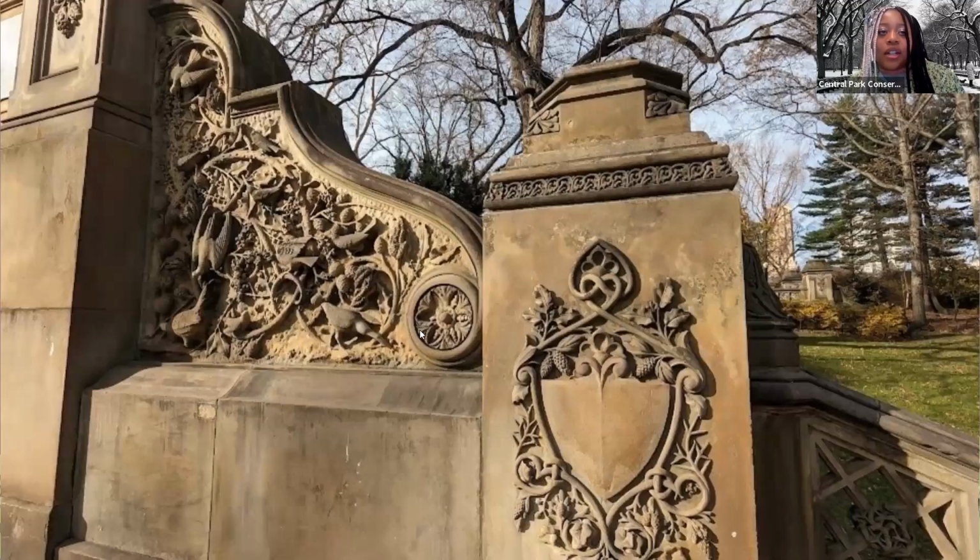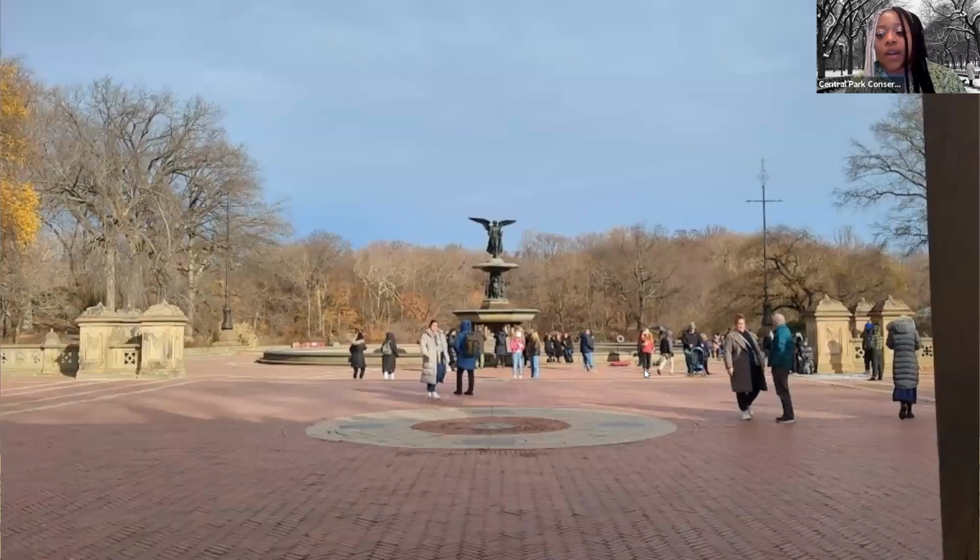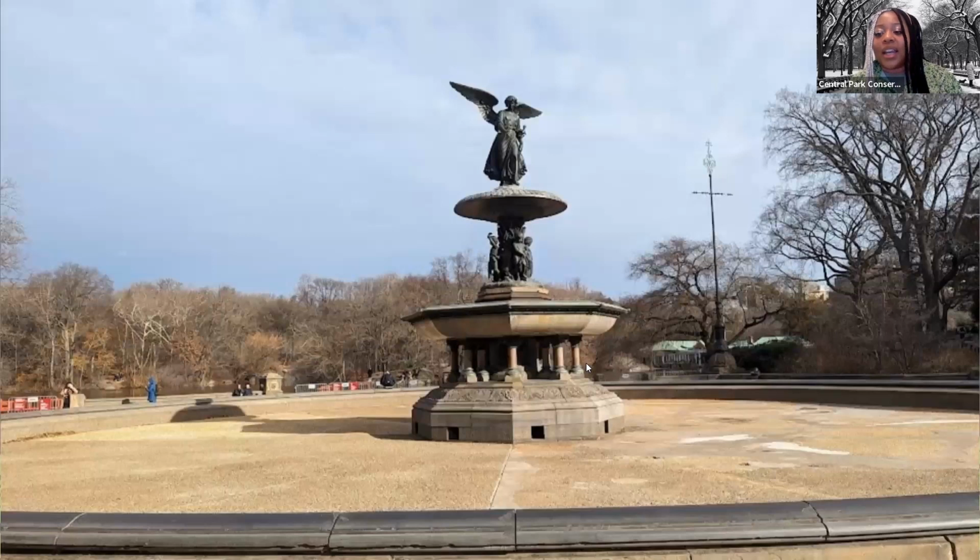And this is just another example of some of the sandstone sculptures that adorn the terrace. And we are making our way right past the beautiful Bethesda Fountain, or the Angel of the Waters Fountain, in its nice winterized state. Essentially, we take out the water in the winter so we don't see any infrastructural problems happen to the pipes or to the beautiful sculptures on the Angel of the Waters Fountain. That's why there's no water in there.